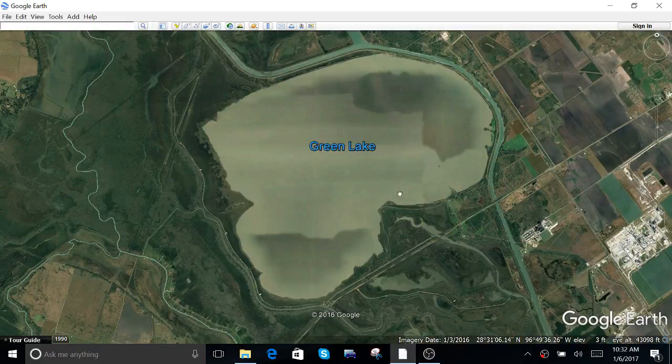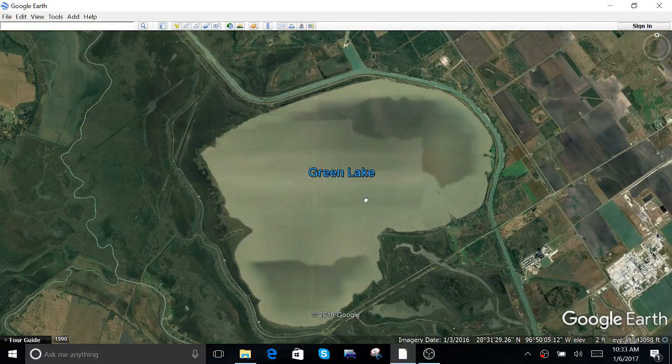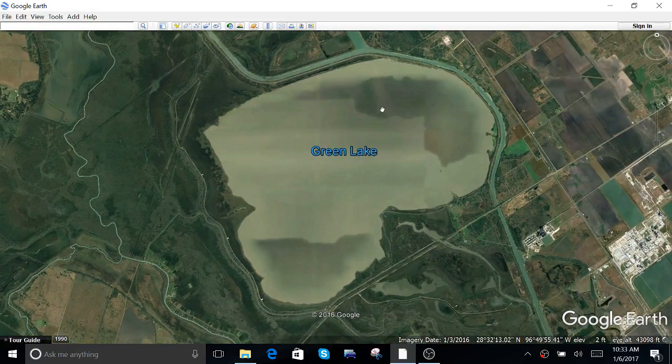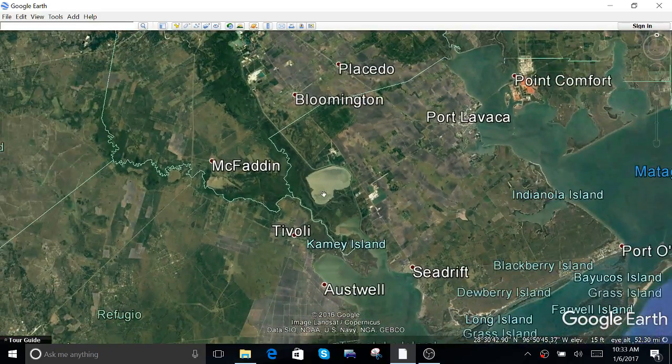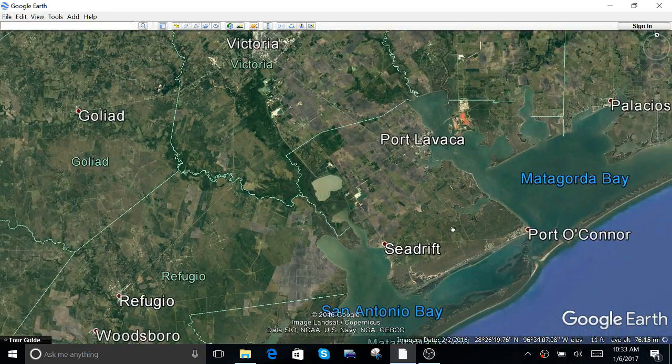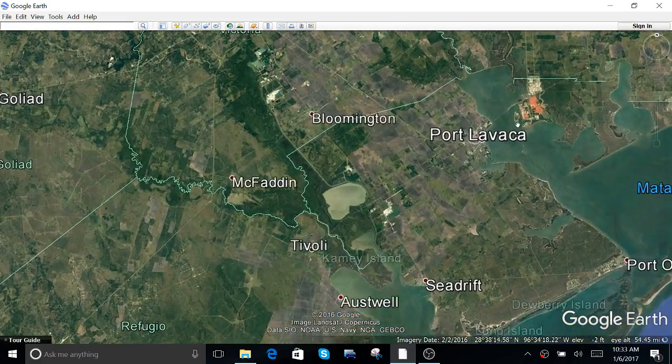All right, guys. I told y'all I was going to make a little video of what I look at on Google Earth. I think I'm going to start out by showing y'all the lake I grew up fishing. This Green Lake right here, Green Lake, Texas. Zoom out to give you an idea where we're at. There's Port O'Connor, Seadrift, Victoria, Texas, Port Lavaca.